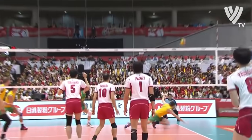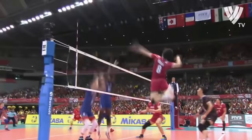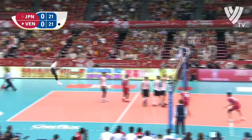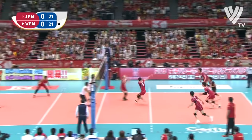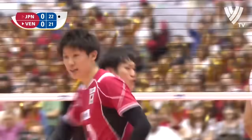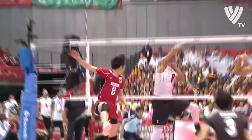We really need to get the crowd going. 17. Had to generate all his own power. Driving through the double block. Stay tied the game. Ooh, strong serve, but handled well. And again, another beautiful finish. Just one on one.